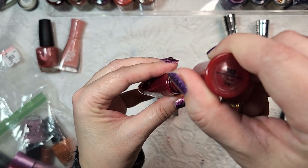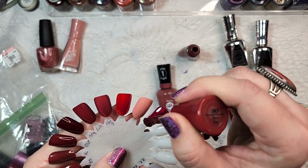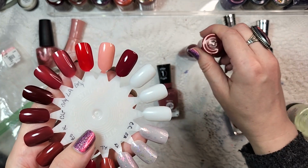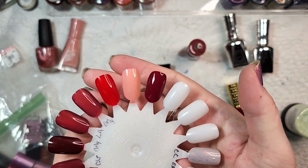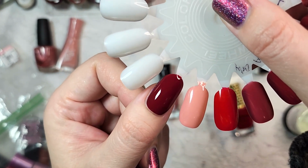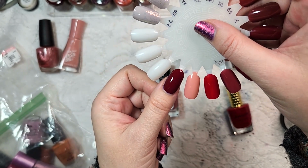We're going to do a swatch of this one as well because we're on a roll. See how this looks. Look at that. Wow. Very, very pretty. It sort of falls into a slightly brown leaning red with that burgundy tone. This one I really, really like.